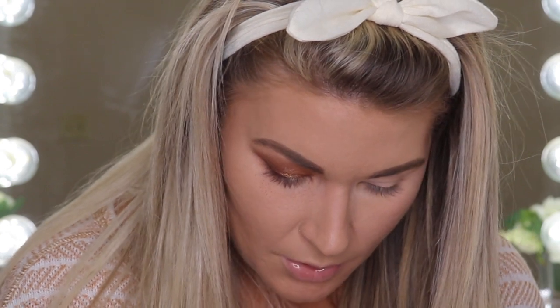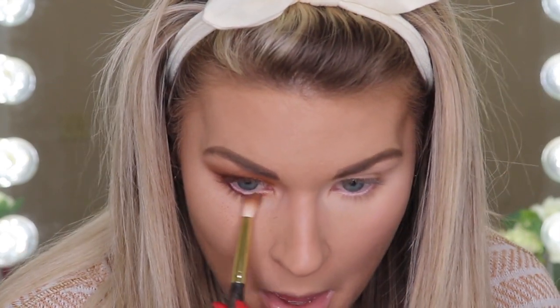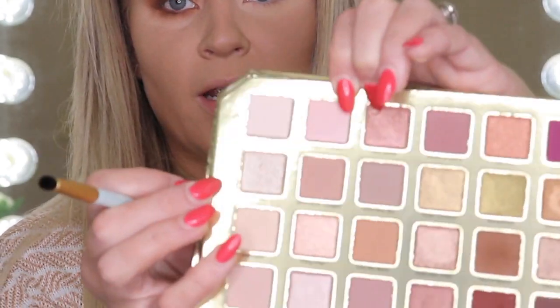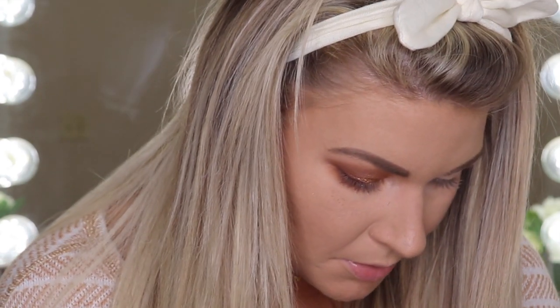Alright, now I'm going to go into the Smith 230 brush, and I'm going to go into Set in Stone. I'm going to use this smudger brush that came in the Too Faced brush collection, and I'm going to use Love Spark, which is right here, and I'm going to use that to highlight the inner part. It's not showing up too good.